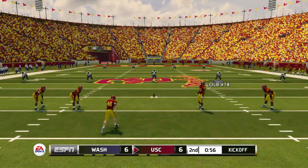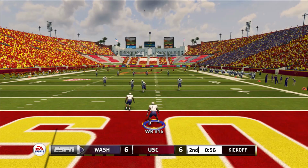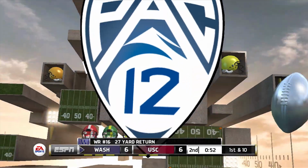The kicker looks like he's ready to kick this one off. Excellent kick. He's to the 20. He's taken down at the 23-yard line.